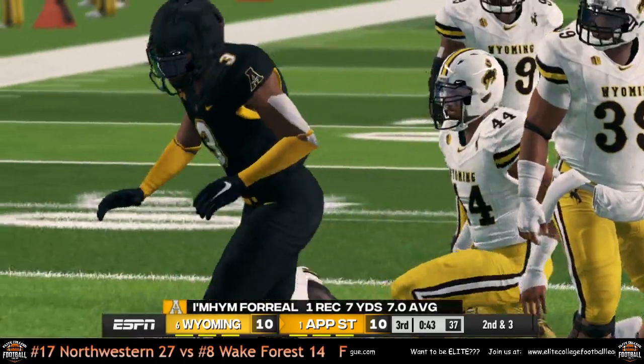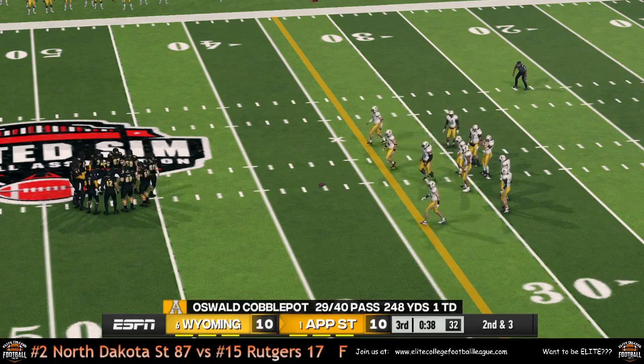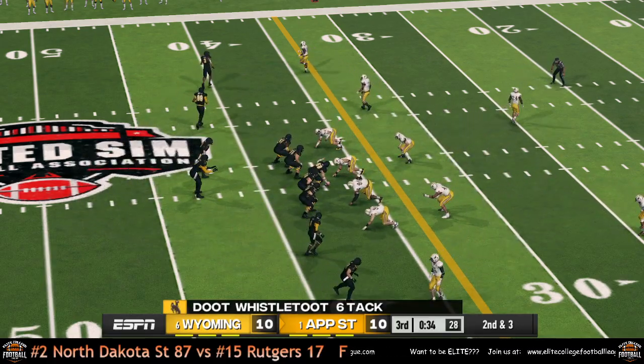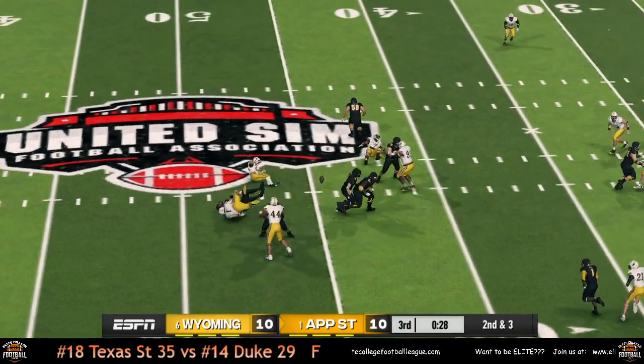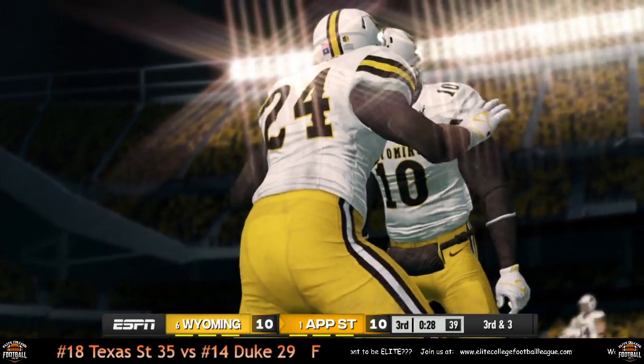I'm not him for real gets a 7-yard reception for second and short. He had 85 yards passing at halftime, and now he has 240 something yards. Yep, he has been crushing this quarter. And almost a fumble, but he throws out the sack.